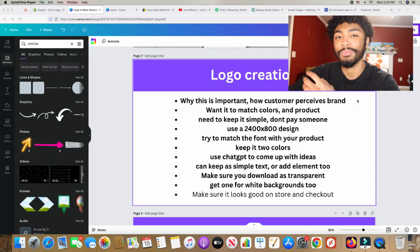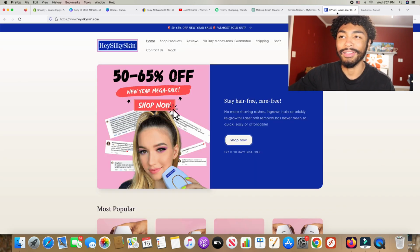So the very first thing that I want you guys to understand is that your logo and brand name do not have to be overthought, and that even 7 and 8 figure brands like Hey Silky Skin have a very simple logo that looks like it took them 5 minutes to create. So this is something that you don't have to spend a ton of time on.